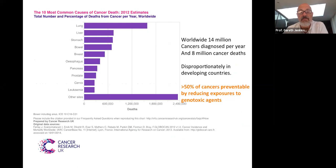So cancer is a big problem, obviously, we all know this. This is data from CR UK, Cancer Research UK, which shows that there are about 14 million new cancers diagnosed per year. It's probably underreporting, because there's probably a lot of cancers which go undiagnosed, particularly in developing countries. And coupled to those 14 million new cancers, there are 8 million cancer deaths every year. So it's an enormous task to tackle this cancer burden.